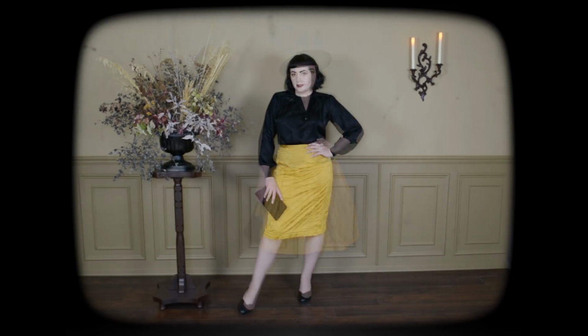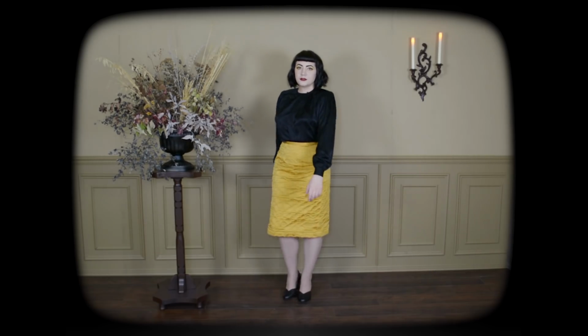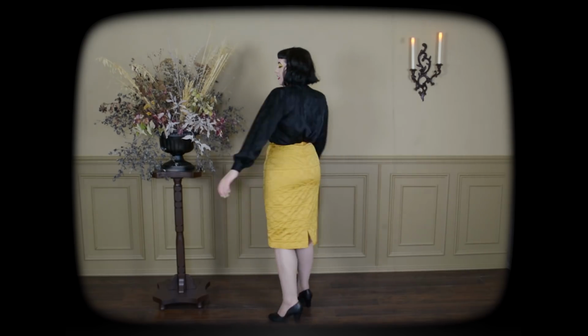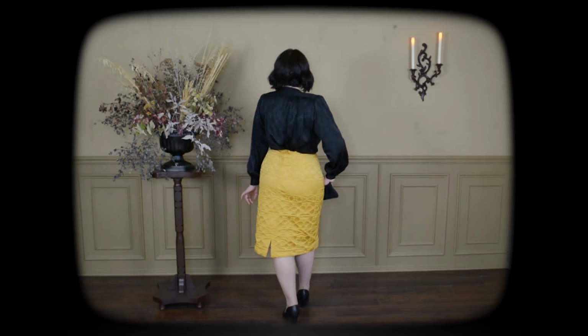The terrific taffeta takes a turn as a prim pencil skirt in this next ensemble. Worn with a billowing bishop sleeve blouse and beautiful black silk, this outfit goes from a fancier workplace to a fashionable night out in London before you can say Quidditch.